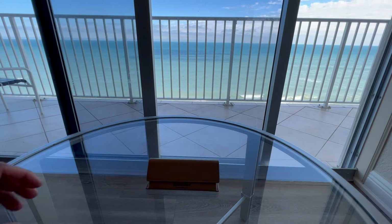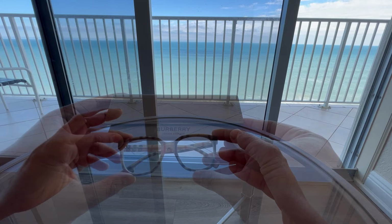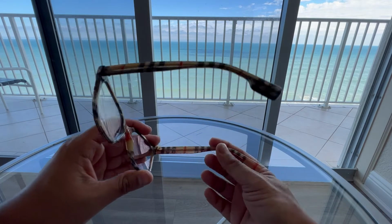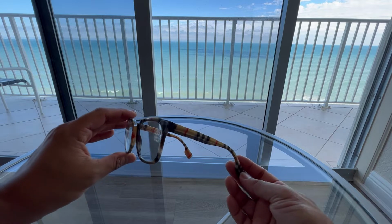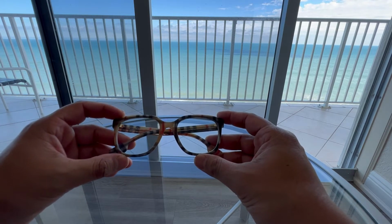So the next item I got was from Burberry, and as you can see, they are glasses. So these are non-script, but they do have the blue light filter. I just love how the entire frame is done in the Burberry check pattern. Definitely a fan of these.